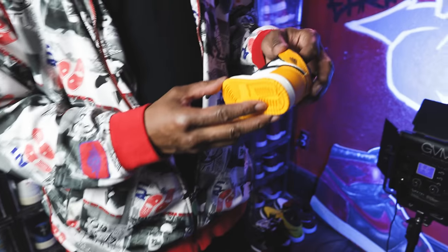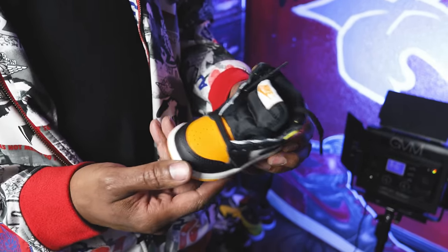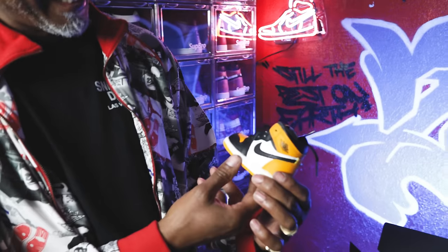It's a trip that they can make a shoe this small. Nah, for real. It don't even look like it should be worn, right? It's just right. And it's like, this is like a little trophy, right? It's just dope. They're so dope.